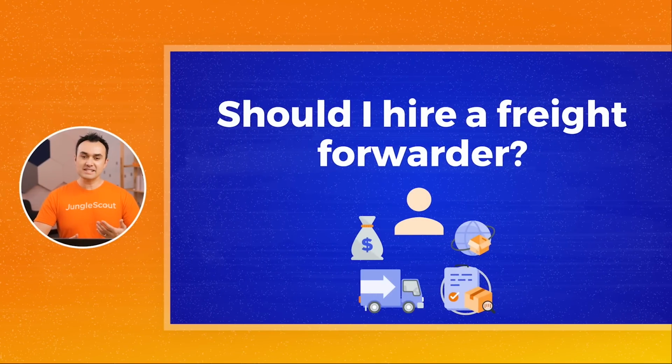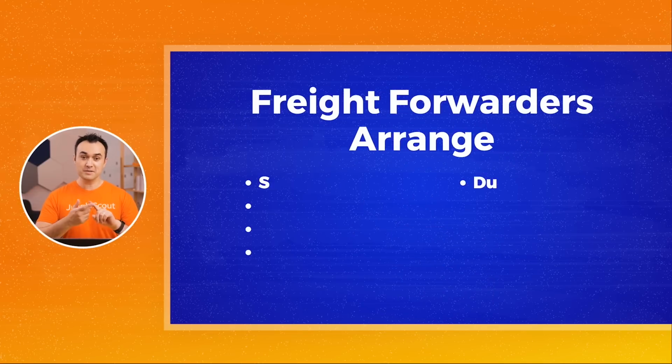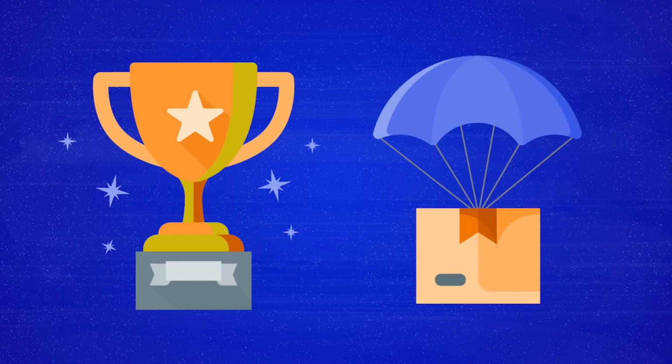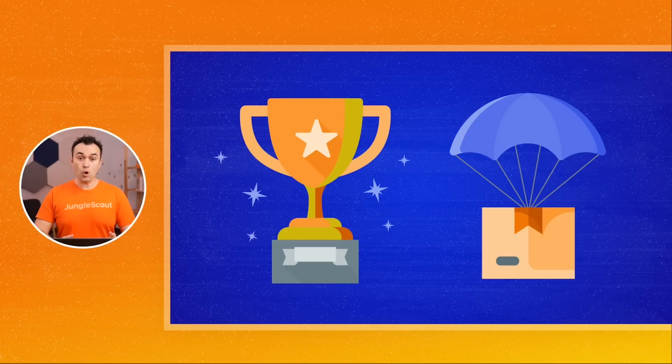Even if you're an experienced seller, I strongly recommend hiring one because they're going to help you arrange your entire shipment. They'll handle all your customs, packaging, labeling, and so on. Think of them as a trusted partner for your business. Without them, this process would be almost impossible for the average person with a day job.